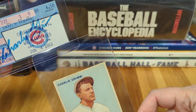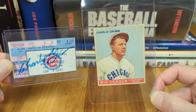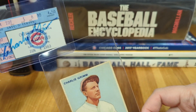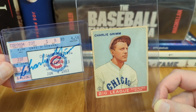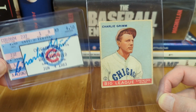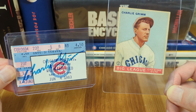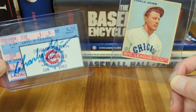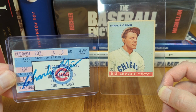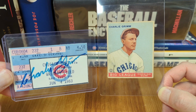Look up the box score from this date, Cubs Pirates at Wrigley, and it makes this ticket even more interesting to me. I'll mention right now what was going on in this game. It was Fergie Jenkins' last year, and he was back with the Cubs. Fergie Jenkins got the win in this game, and Ryne Sandberg, it was his first full season with the Cubs. And wouldn't you know it, Ryne Sandberg got 2 hits in this game, and he also stole home. Now, I don't know the circumstances behind him stealing home, but gosh, what a game that was, and the Cubs did win.